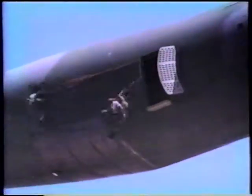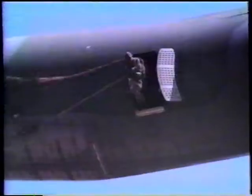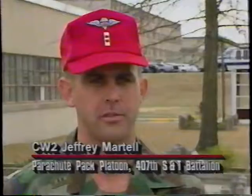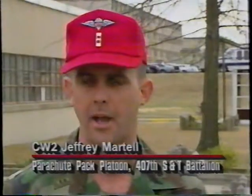Since airborne operations are conducted from low altitudes, every effort is made to ensure that the main chute operates every time. Preparing parachutes for operations is the responsibility of the division's 407th Supply and Transport Battalion. We have many safeguards in our inspection process of the parachutes we pack. Since we've come home from Saudi Arabia, we've packed over 83,000 personnel parachutes, and we have not had one that has a rigger-related malfunction.